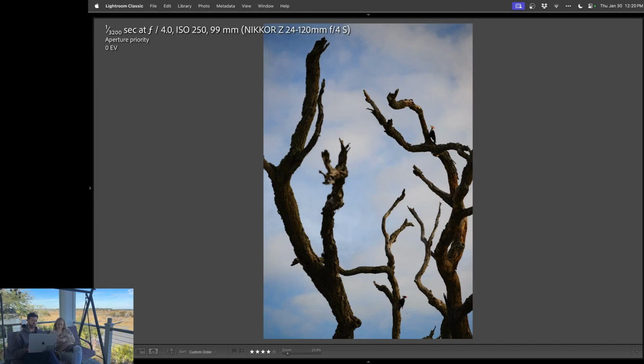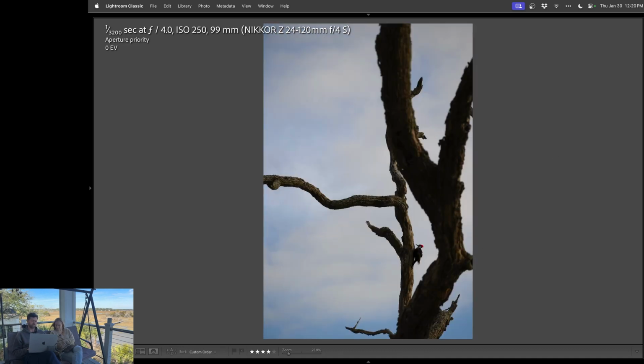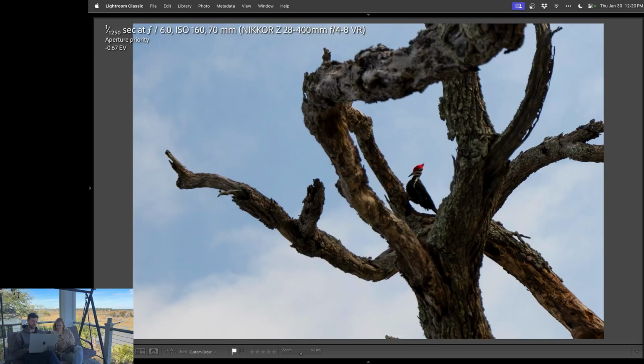This one I liked, but I felt like the bird didn't stand out enough, even though it's fun. There's two of them in there. You get that one and that one. I got both of them kind of out. But this one, I guess the second one was there too, but he's just not showing that well, you know? And then I think that was, there you go.